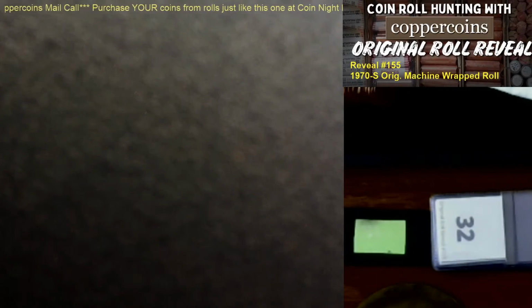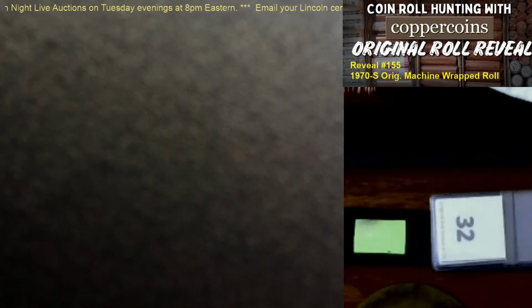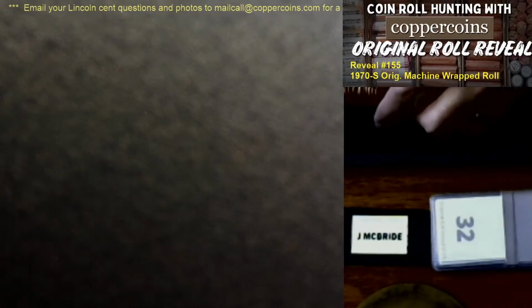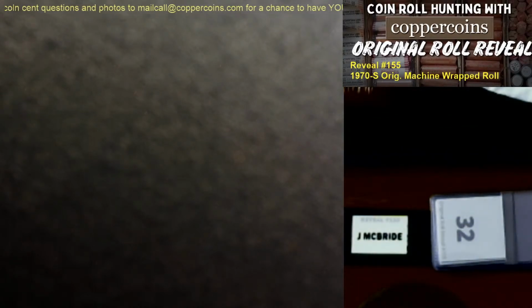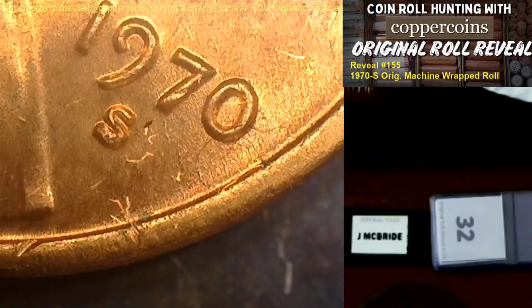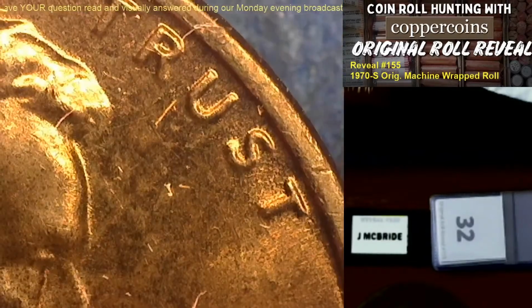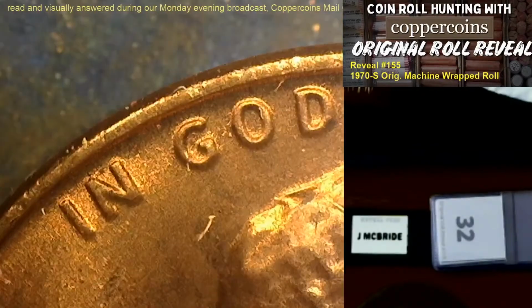The thing about the small over large date, JC Will, is that the small over large date's on a proof coin. These are not proof, so that would be quite impossible for this roll, unfortunately. Now, of course, we could find a small over large date in a die that has yet to be discovered, which, hey, you never know. We've found a number of dies that we first discovered because they had not been listed before, a number of them.